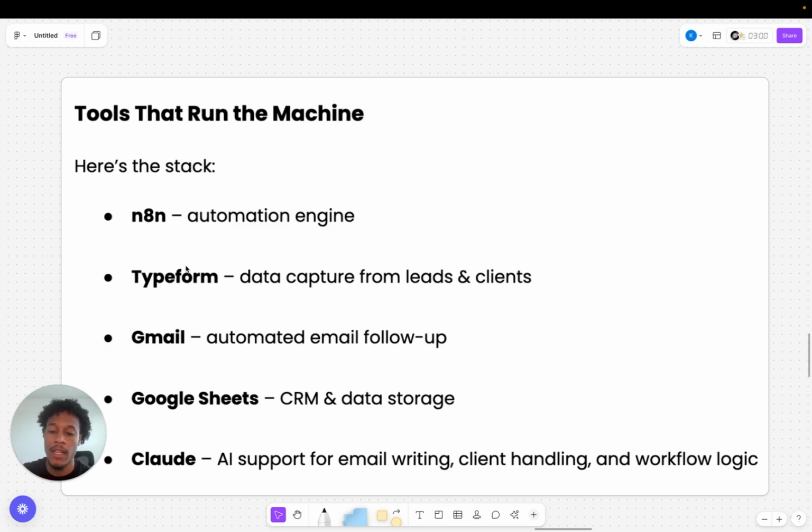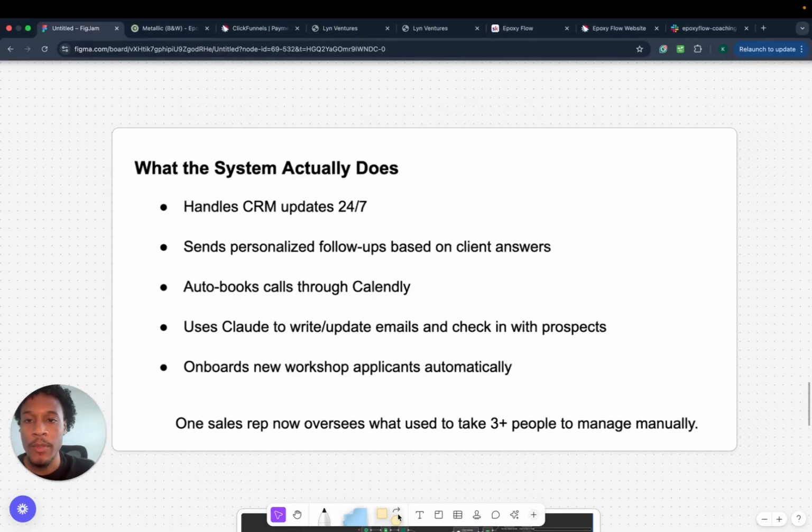It just honestly collects data. I just had one go off on my phone right now, actually. Gmail, automated email follow-up, Google Sheets for just like data storage, right? But also we use Go High Level for the CRM, by the way, and then Claude as well for AI support with the email writing and the workflow. And let me show you what that looks like.